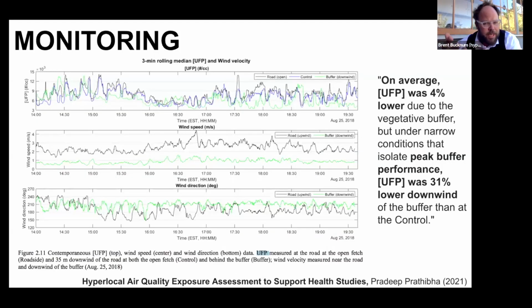In the ultrafine data, one of the challenges was we were only able to sample at certain times. And in a place like Louisville, the wind speed and direction are changing a lot. So when we averaged everything out, we were getting about a 4 or 5% reduction. But when the air pollution direction aligned with the buffer, we were getting up to 30% reduction, which is pretty incredible in my mind, from an ultrafine particle standpoint.